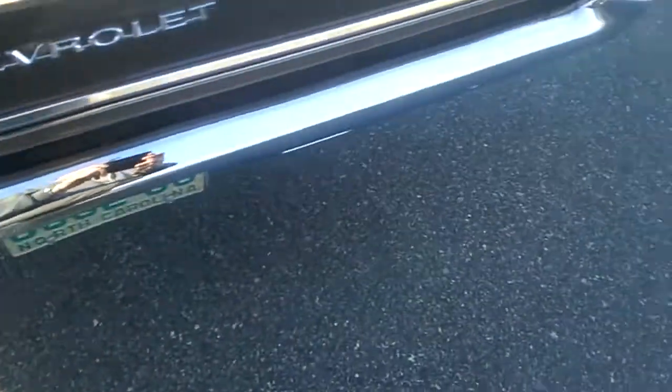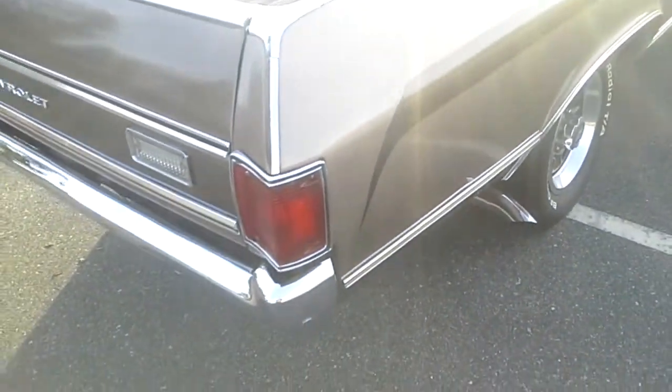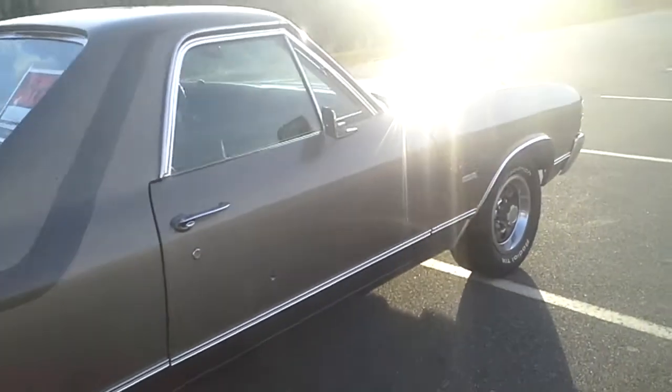Everything closes real nice. Nice gaps. Everything's in very good shape. I'm going to turn the car around. I've got the sun going the wrong way right now, so I'm going to do a second video. We'll see how this one comes out.